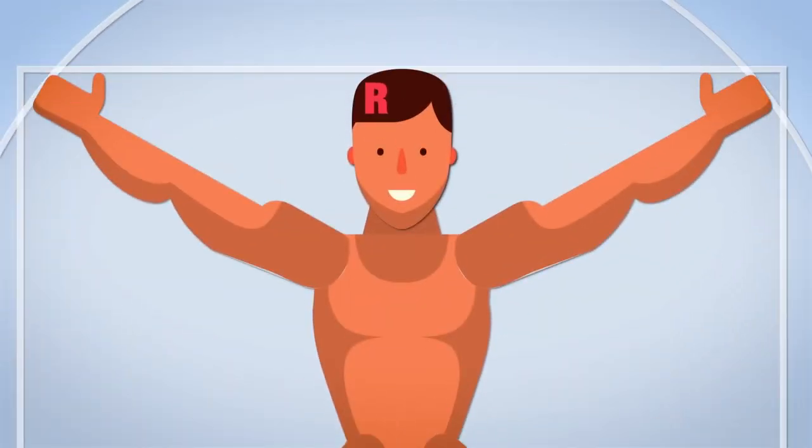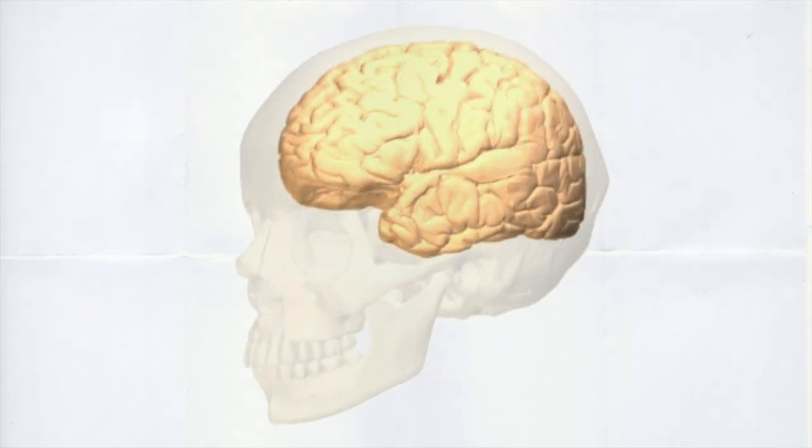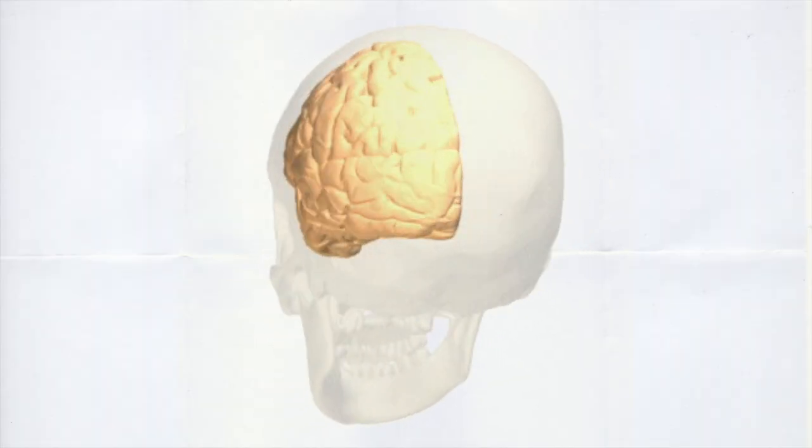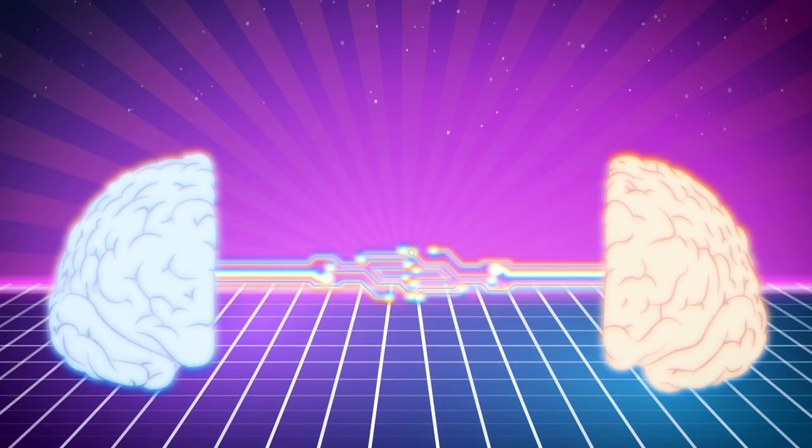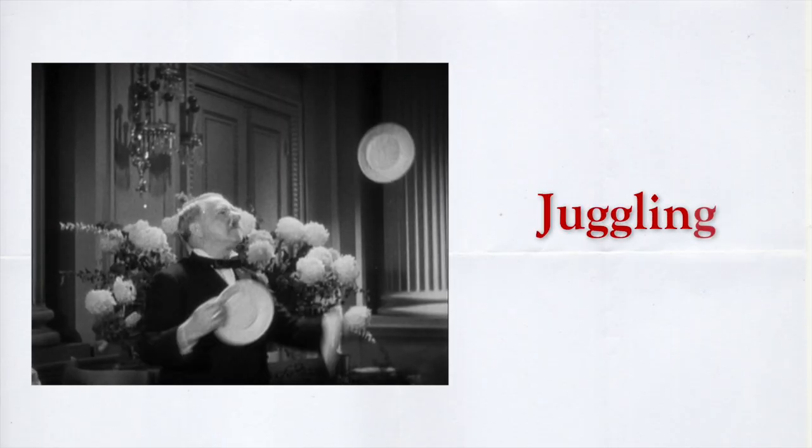I found that the non-dominant hand is actually linked to the non-dominant hemisphere of your brain. Since most of us constantly use our dominant hand, we're only activating one hemisphere of our brain for those tasks. But when you use your non-dominant hand, both hemispheres are activated, which may result in thinking differently and becoming more creative over time. The third way that I'm doing this is by juggling.